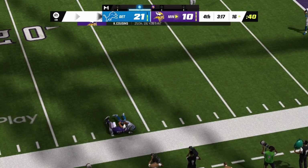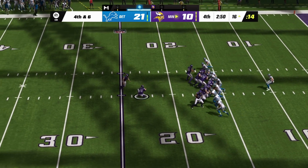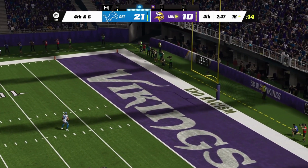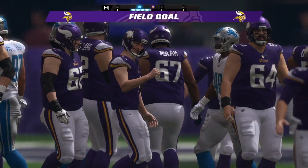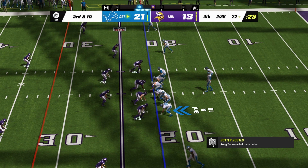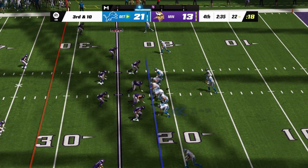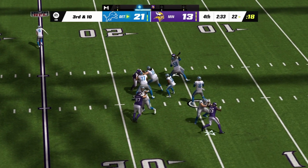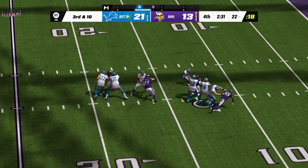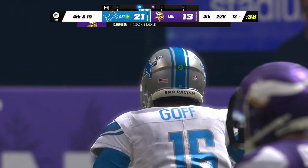And this one complete to Smith. Coming across the formation. Nice design, but well played defensively, and they stopped him well short. The kick by Joseph is good, and that'll make this an 8-point game. Now they face a 3rd and 10 after back-to-back incompletions. Here's Goff. Pressure coming from the Vikings, and they get there and bring it down.